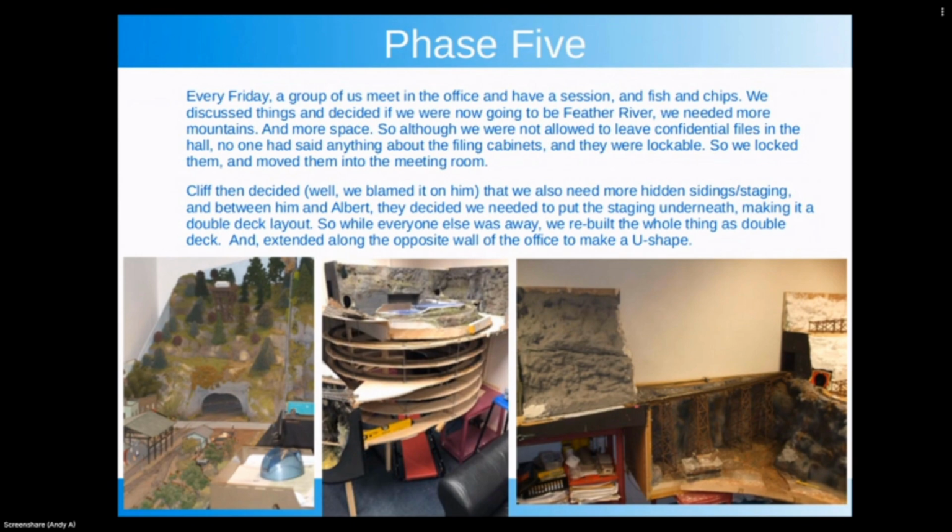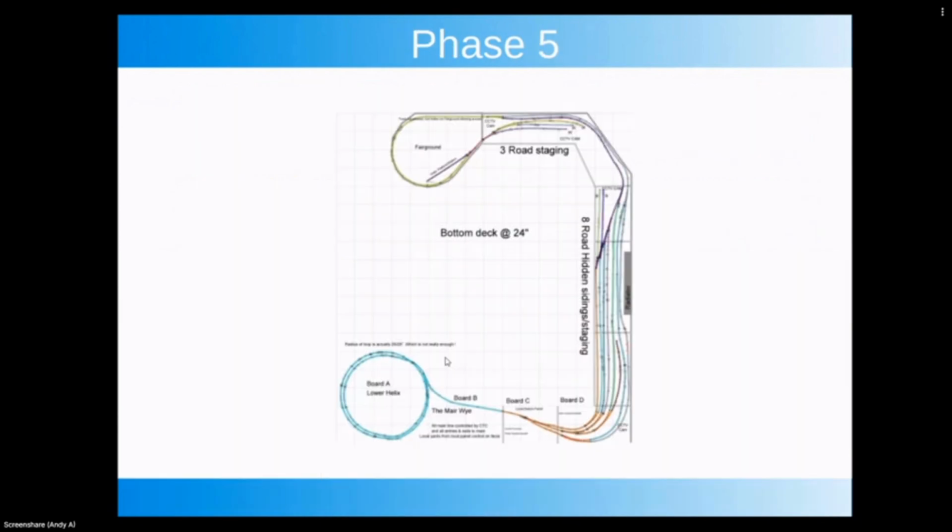But Cliff, who cut and built most of the helix, I must have given him some wrong dimensions, because he ended up making it 3 level. So we've now got a triple deck layout. We've still got this blessed set of cupboards in the office, which prevented us from using the 4th wall. But what you can see at the moment is the phase 5 U shape, 2 level.